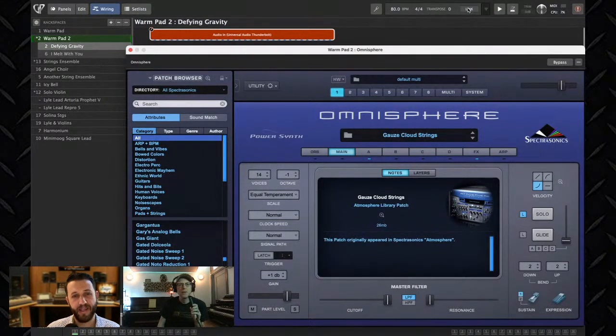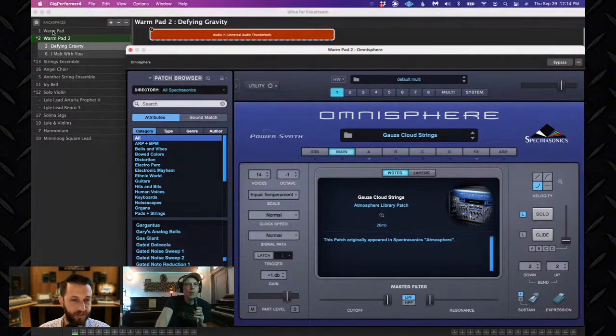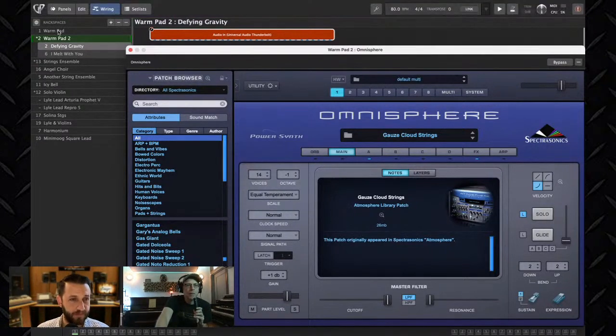Yeah, absolutely. So was this patch that you're playing here the Defying Gravity patch? Yes. Did you have access to what they used for the original sound in that tune, or were you just familiar with it enough to get close? I was working off a live recording. I could barely hear what the keyboards were doing in that section. But Clifford told me basically, just get some kind of a warm pad. So I came up with two warm pads, and we chose this one.